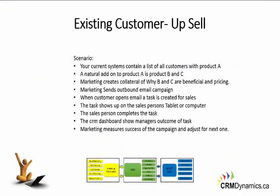Okay, demonstration. So I want to walk you through a scenario of Smarketing working. So here's the scenario. So your current system contains a list of all of customers that have bought product A from you. And a natural add-on to product A is product B and C. I'm very creative with my product naming. And then marketing creates a collateral of why product B and C are beneficial and maybe even create a pricing incentive. Then marketing sends out the outbound email campaign to those companies that have product A.